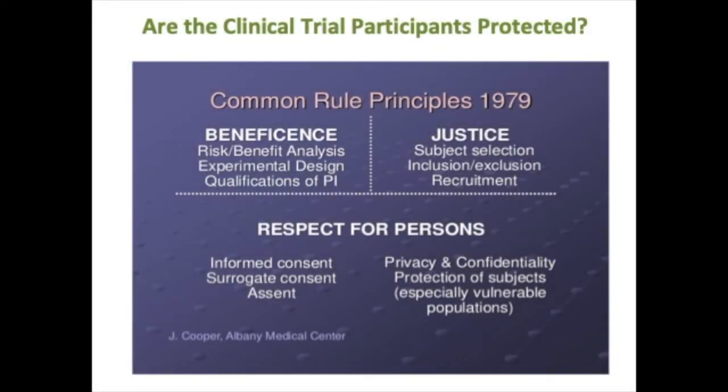How are clinical trial participants protected? Several levels of safeguards are in place to help protect the people who take part in clinical trials. There are still risks involved with any study, but these safeguards try to reduce the risks as much as possible. Three basic principles, as outlined in the Belmont Report from the late 1970s, provide the basis for research involving humans.